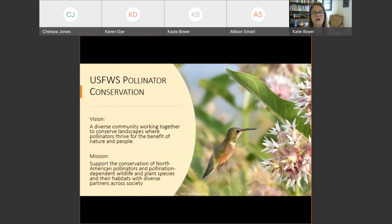So the U.S. Fish and Wildlife Service is really using our work on monarchs to expand the scope into a national effort on pollinator conservation. I am leading our national pollinator partnerships team, and so we are actively looking for partners who want to engage in novel projects to benefit pollinators.